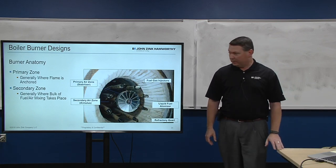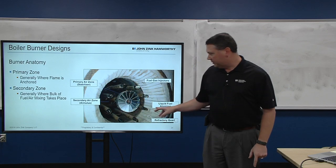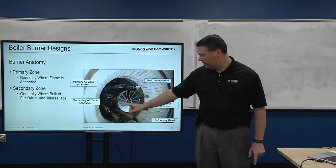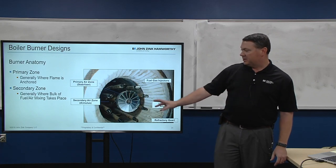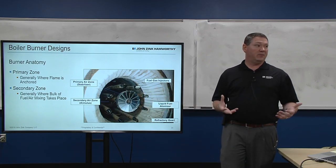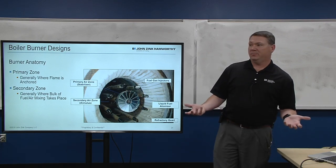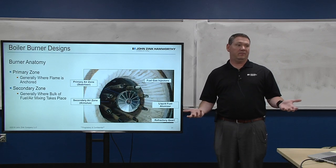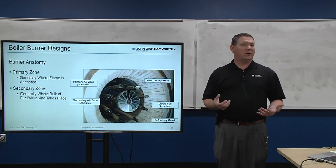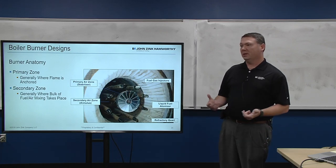So here's an example. This would be the refractory quarl around the outside. Primary and secondary air zones. So again, that's just for fuel and air staging, and that's to reduce the overall temperature of the flame so you can get better emissions. Because fire's pretty simple, right? I mean, you can get fire going with a magnifying glass and a leaf if you wanted. But controlling it and making it do something for us and meet certain emissions, that's the goal.